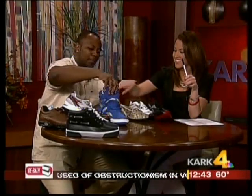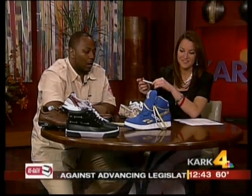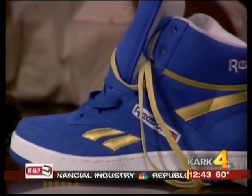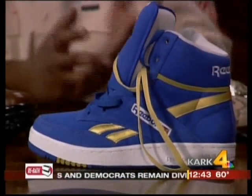Yep, these are the Reebok BB 4600s. They are a classic basketball sneaker, and what's great about them is obviously they have that robust color. They come in black and white, and they also come in gray and white, which is a really good look fashion-wise.